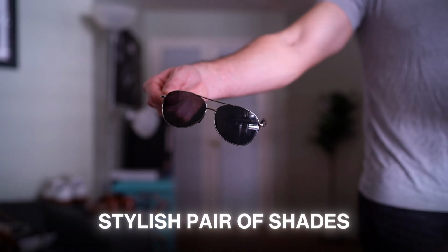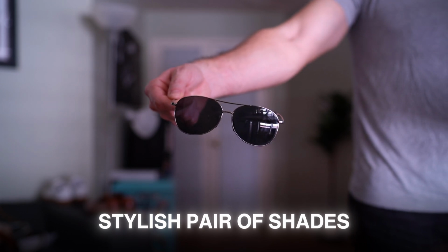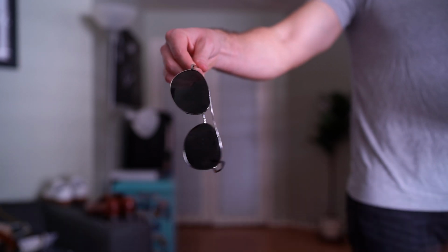Last but not least, a stylish pair of shades. Now for sunglasses, I don't care what the brand name is. I only care if it fits my face and it shapes my face well. I have lost or broken so many sunglasses that I can't afford or want to spend hundreds of dollars on any designer brand. I personally just look for a pair of aviators.